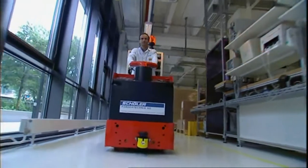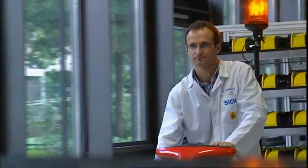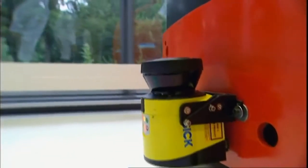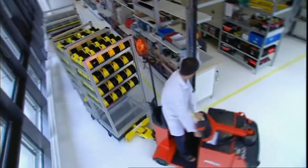The transport system used for internal goods transport is equipped with an S300 safety laser scanner that detects persons on the route in good time, stops the vehicle and thus prevents collisions.